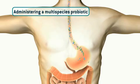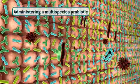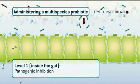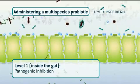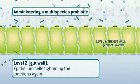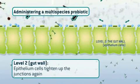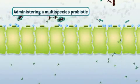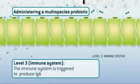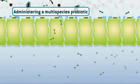Now you know exactly what measures have to be taken to get the whole problem solved. Of course, administering a multi-species probiotic, which is effective on all 3 levels. On level 1, inside the gut, pathogenic inhibition creates heavy circumstances for pathogenic bacteria to multiply. On level 2, epithelium cells that form the gut wall tighten up the junctions again. No free translocation for the pathogens, and enhancement of the gut barrier. On level 3, the immune system is triggered to produce immunoglobulin A molecules.